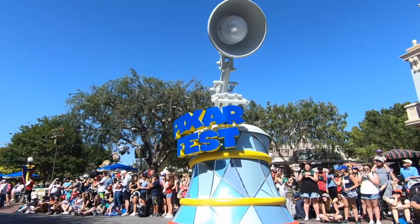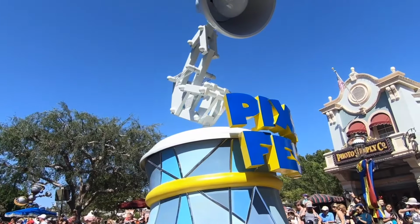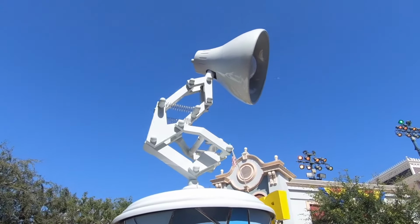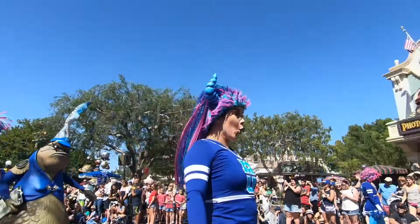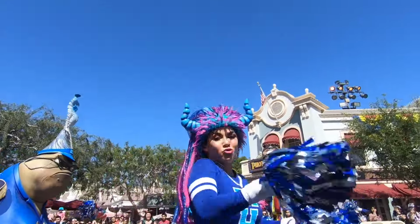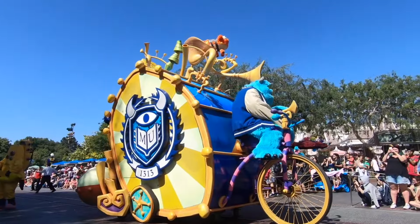Let's take a look at the Pixar Play Parade. This parade features floats and characters based on the Disney Pixar films, which made its debut here at Disneyland April 13, 2018 after it was moved from California Adventure. They added new floats for Luxo Jr., Inside Out, and the movie Up.